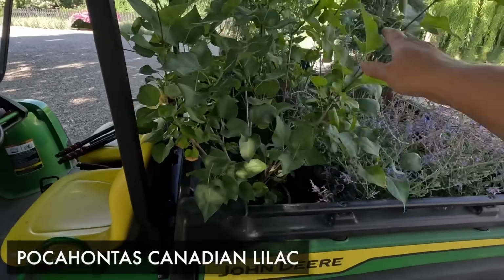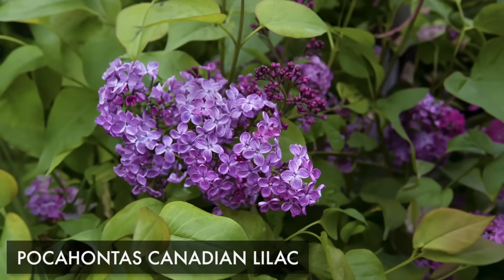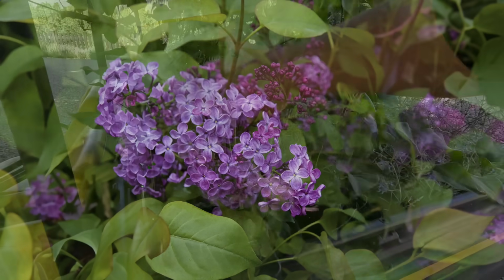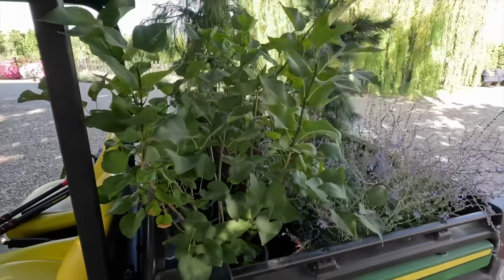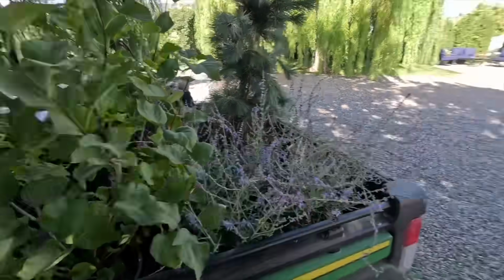And then the Pocahontas lilac, I just wanted to make sure to have some spring color in there. And this one grows, I think, like 10 by 10. I'm noticing that the tag's gone, so we'll have to pop a picture up on the screen. But they're just a really easy care shrub for us. They actually prefer a high pH soil, so anything that prefers high pH ranks really high in my books.